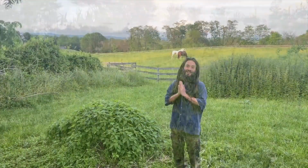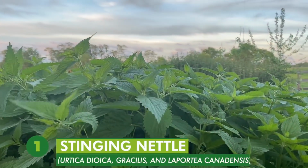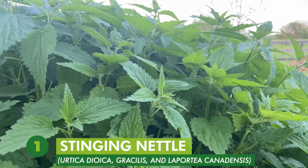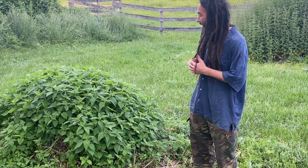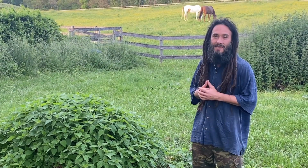My number one all-time favorite wild edible green has to be Urtica dioica, or the mighty stinging nettle. There is a native North American species as well, Urtica gracilis, and also Laportea canadensis. I love it for so many reasons. It offers all kinds of amazing medicine.